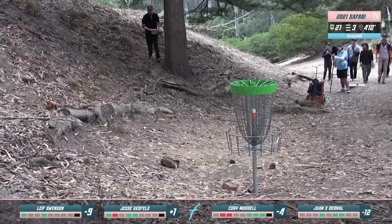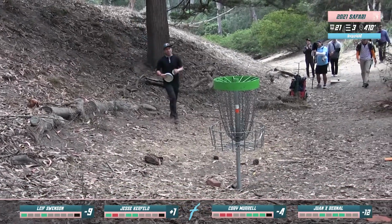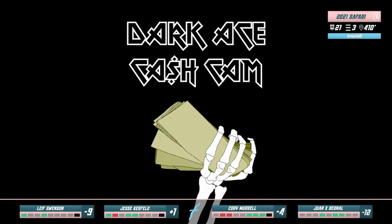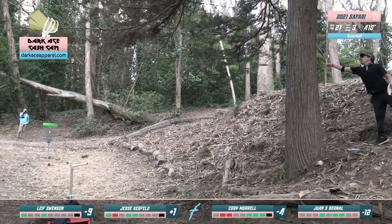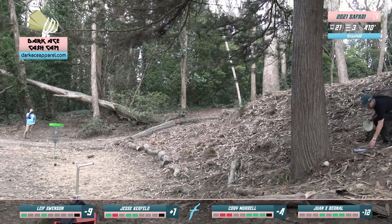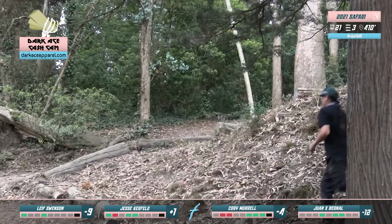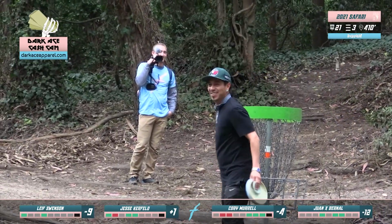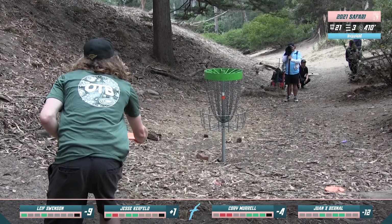Wow. Giant par save. Sirens blaring in the background. Wow. Very impressive putt in that moment. We're checking in again on this Dark Ace cash cam. Cash. Clean, unfazed by the chaos. Maybe 40 feet, plus it was downhill. You can tell he's a local. He is maybe used to the sirens and the chaos here at Golden Gate Park.